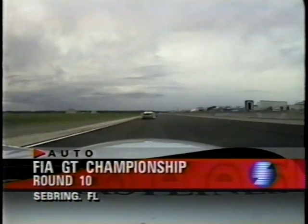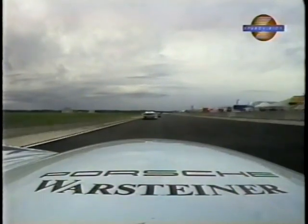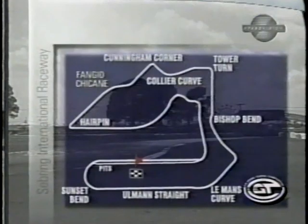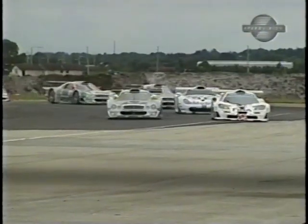The FIA GT Championship round 10 from Sebring, Florida. Gary Lee along with Jeremy Dale as we take a look now at this 3.7 mile, 17-turn racetrack. And what a classic racetrack with so much history. Just a fantastic racetrack. Great areas for passing down in the hairpin, the famous hairpin down there. And of course, at the back of the circuit, you can see that new pavement there.